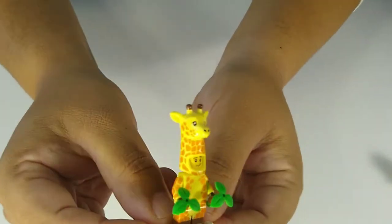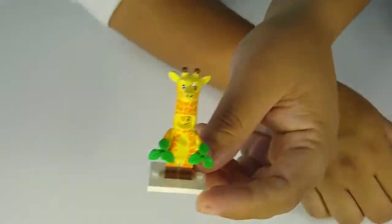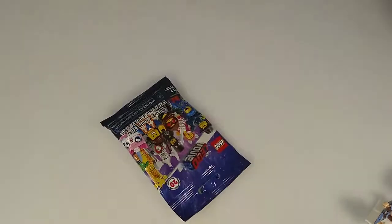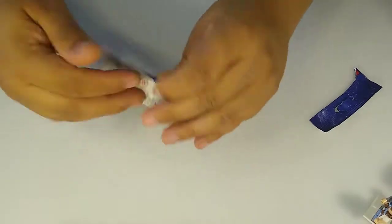I don't know if he's gonna fit in my Lego shelf. But yeah, look at that. And compared to a regular figure, look how tall he is. That's crazy. Next one. Let's see what we have here. By the way, watch your finger when you do things. They are super sharp.